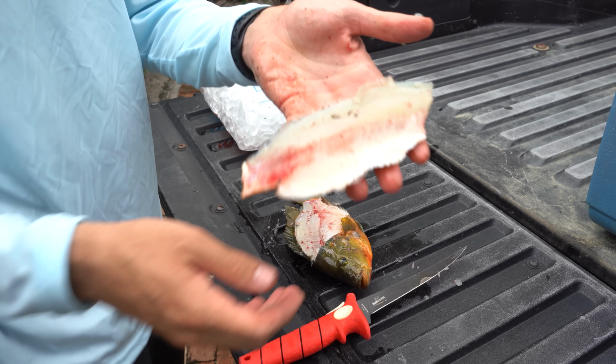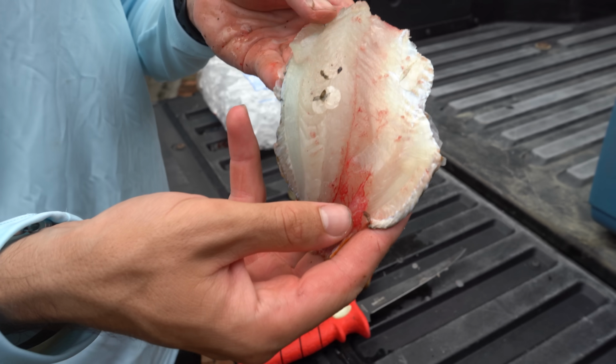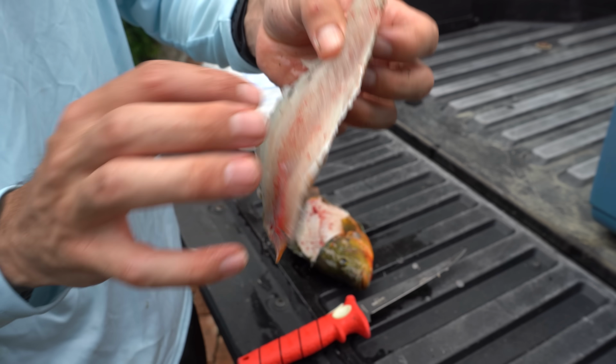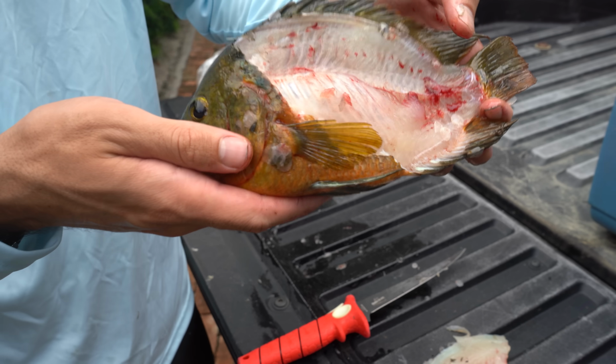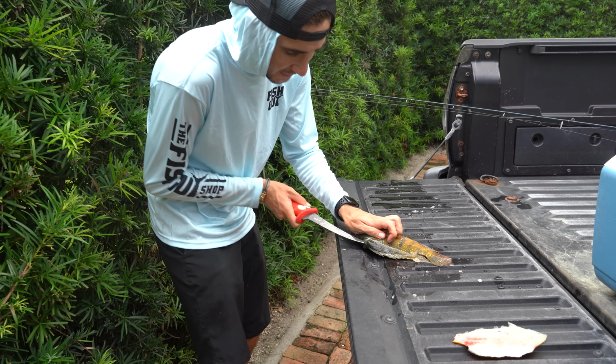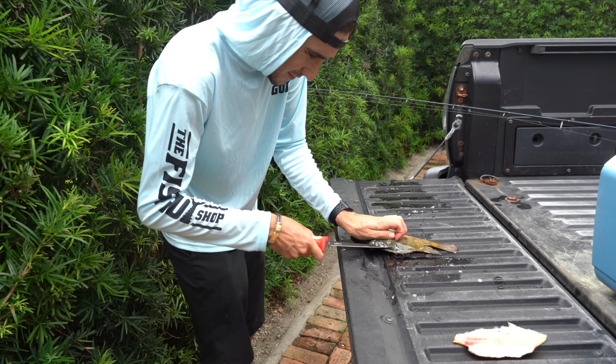Look at that right there. That right there is a Mayan cichlid fillet. Very, very white meat, kind of surprising. I'm gonna leave the skin on this, and there you go. There is the filleted cichlid. I'm gonna knock the sides off the other. I'm gonna go ahead and take the other side off now.